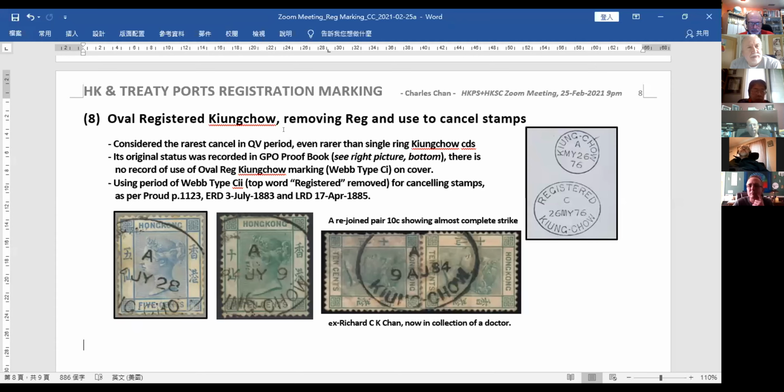Ladies and gentlemen, one interesting thing is, why remove the word "registered" and use it as a date stamp? According to Proud, the small Kung Chow CDS latest recorded date is March 1881, and the earliest recorded oval Kung Chow type C2 is July 83. Therefore there is a gap from 82 to 83, about 1.5 years. It is blank.